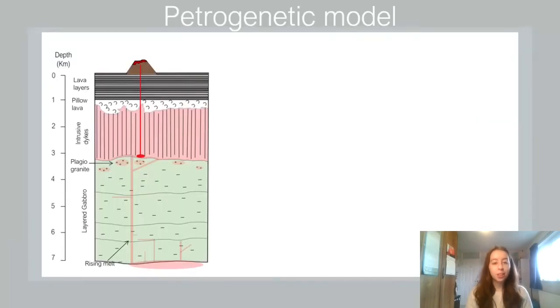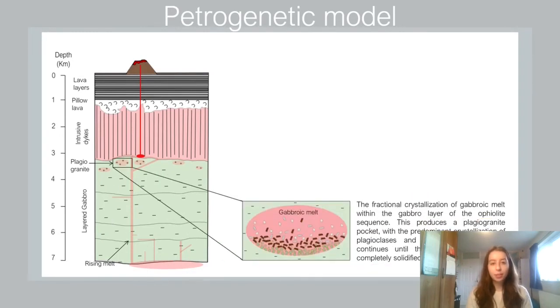Here we have the full petrogenetic model. We start off with a gabbroite melt derived from the mantle and depleted in trace elements. And this stores in the crust, cools, and undergoes fractional crystallization to form a pocket of intermediate plagiogranite where minerals such as an allanite may form.